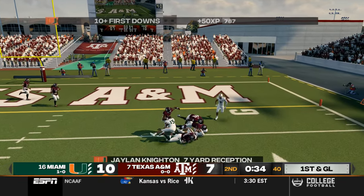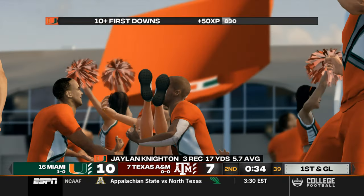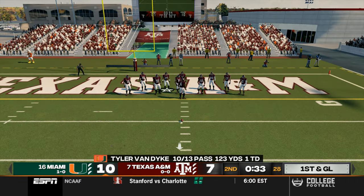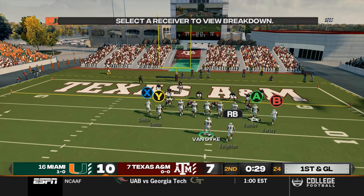Gets it out quickly, and down he goes around the five-yard line. Seven-yard gain, and that'll be a first down. And how about the poise of this quarterback to locate his receiver past the sticks and get him the ball? That was a great throw. First down, and they've got their eyes on that goal line.